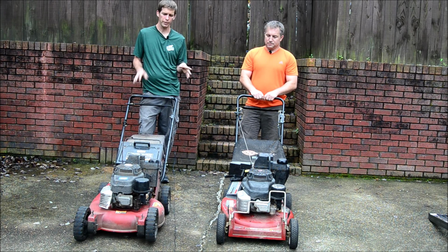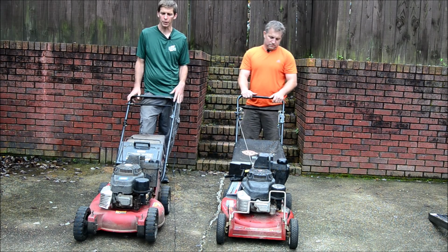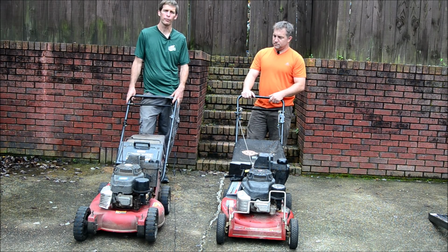And Eddie did tell me these mowers are several years old, so the later models perhaps have some improvements. When you go to a dealer, maybe you can find a dealer that carries both models, and you can compare them side by side and figure out if the newer models have improved on some of the things we've talked about.